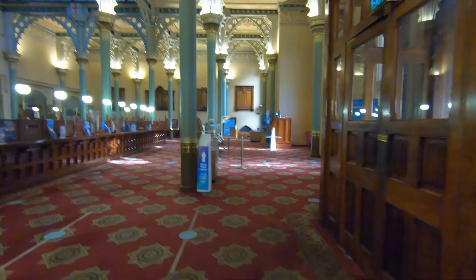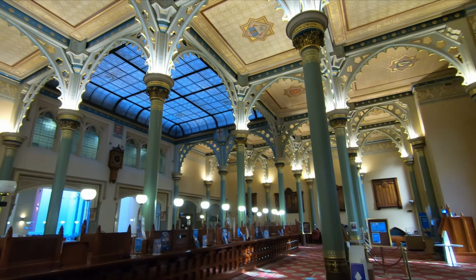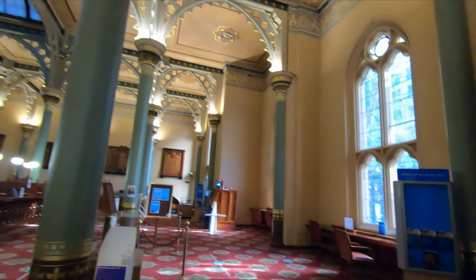Salamat po. We're in ANZ Bank. So we can only see this because the museum is under renovation. Book of Remembrance. Okay. It's about the war.